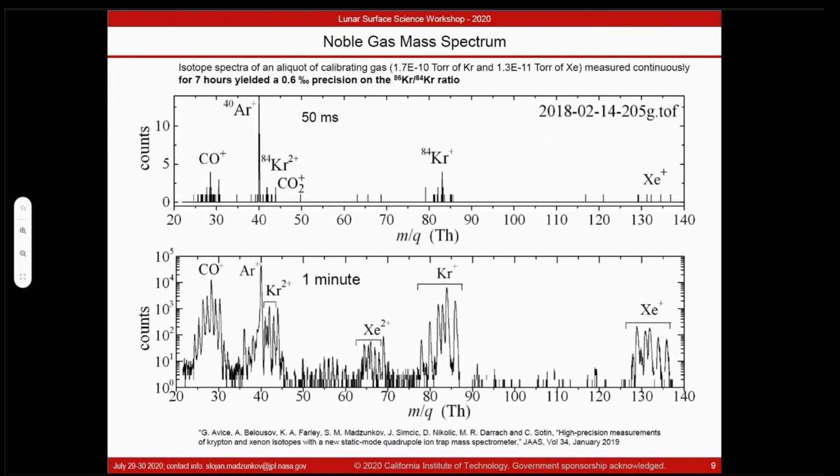The first slide shows you one shot. It's about 50 milliseconds to take it, and the partial pressure of xenon here is 10 to the minus 11 torr. The bottom slide shows you what you can do in 1 minute. I just want to underline here, we did not build this mass spectrometer to go to the moon and do some specific thing. This is as powerful as the mass spectrometers you have in your labs. If you buy a big magnetic sector mass spectrometer, it will have comparable quality to this one. So, for example, in 7 hours of continuous measurements, you come to 0.6 per mil precision on the isotope ratio of krypton.